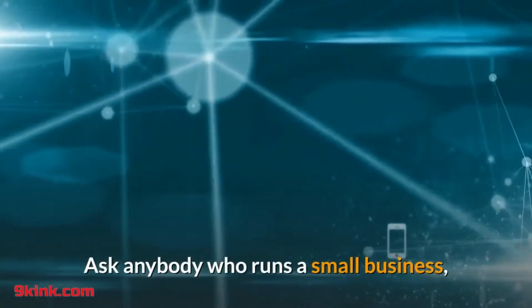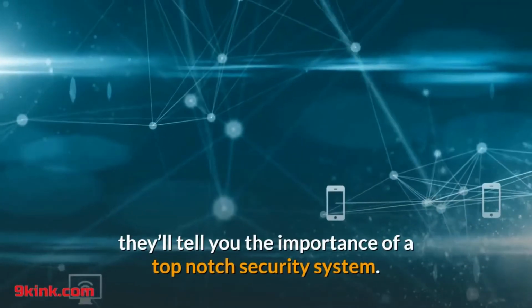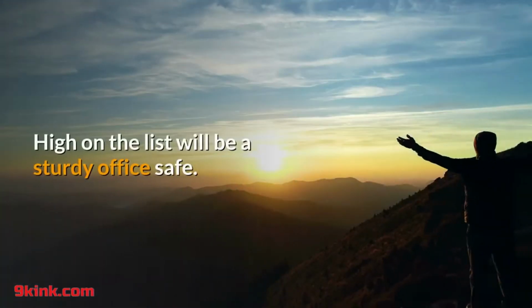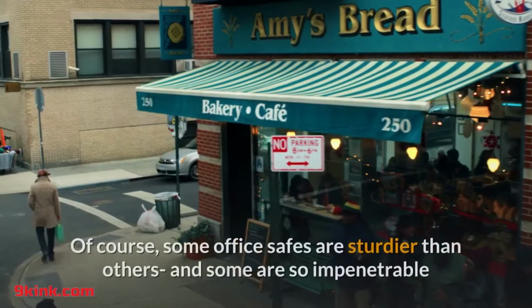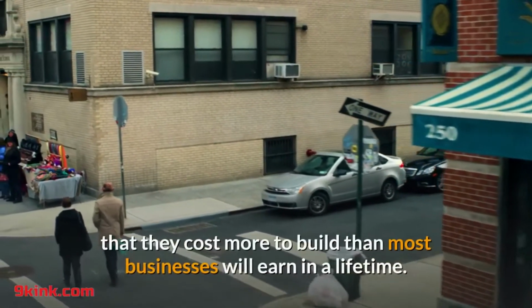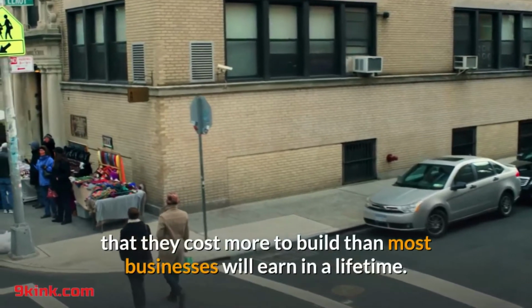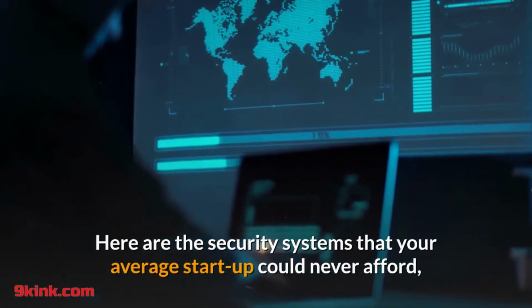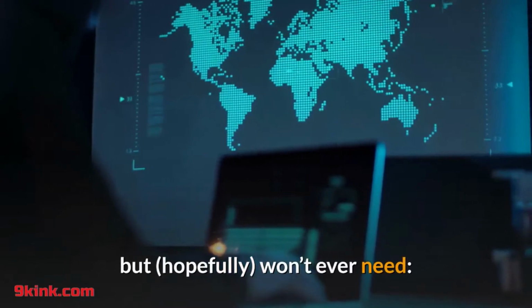Ask anybody who runs a small business, they'll tell you the importance of a top-notch security system. High on the list will be a sturdy office safe. Of course, some office safes are sturdier than others and some are so impenetrable that they cost more to build than most businesses will earn in a lifetime. Here are the security systems that your average startup could never afford, but, hopefully, won't ever need.